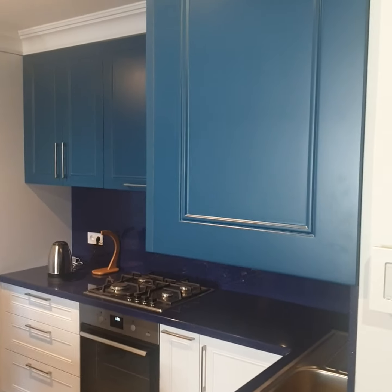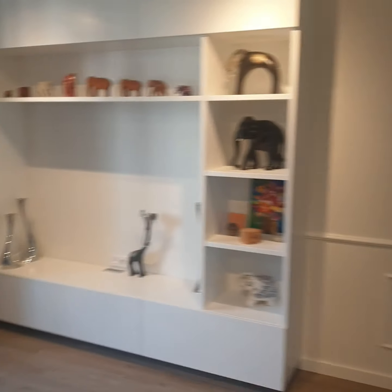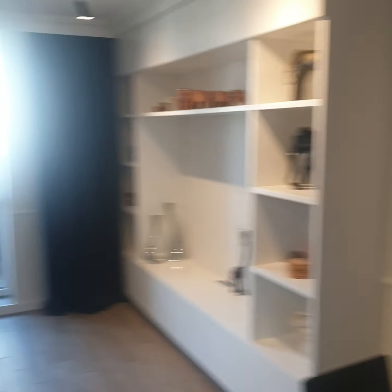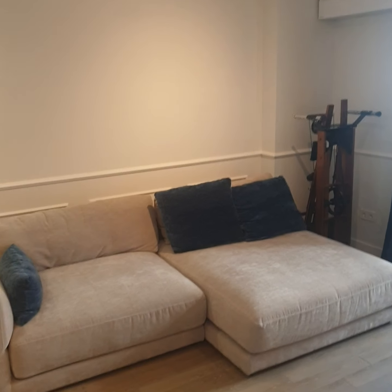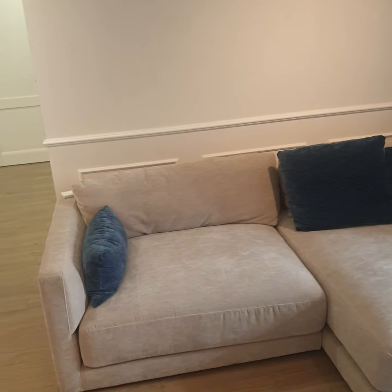So this is the kitchen and living room area. It's more or less the same as before from the last visit. Nothing much has changed here, but I do have to make it a priority to get the balcony cleaned off. Yeah, and then the sofa, I took away the dust covers so you can see it.